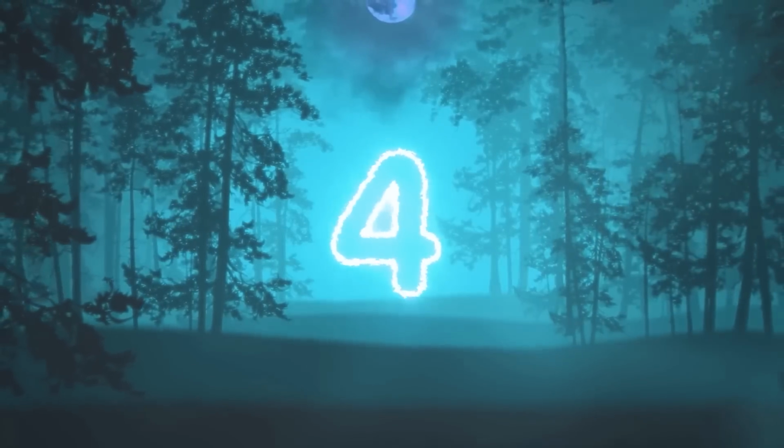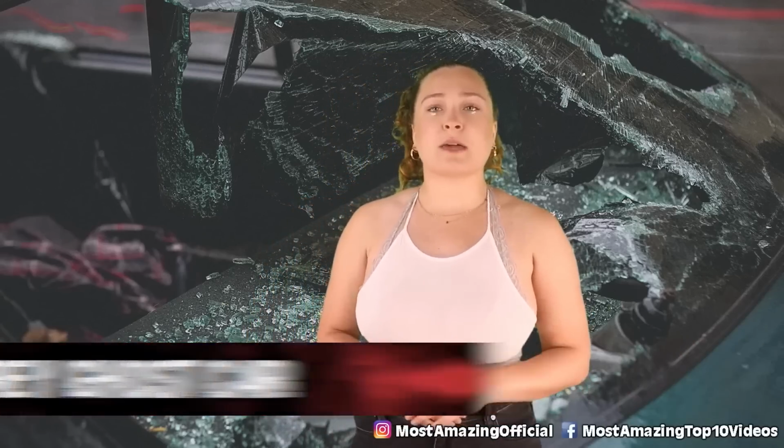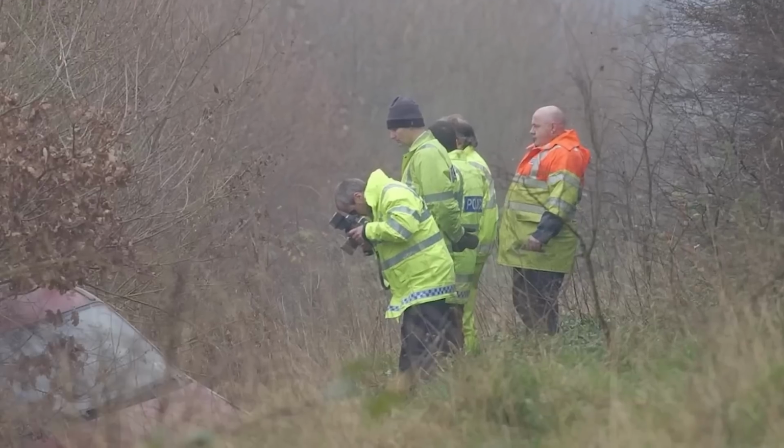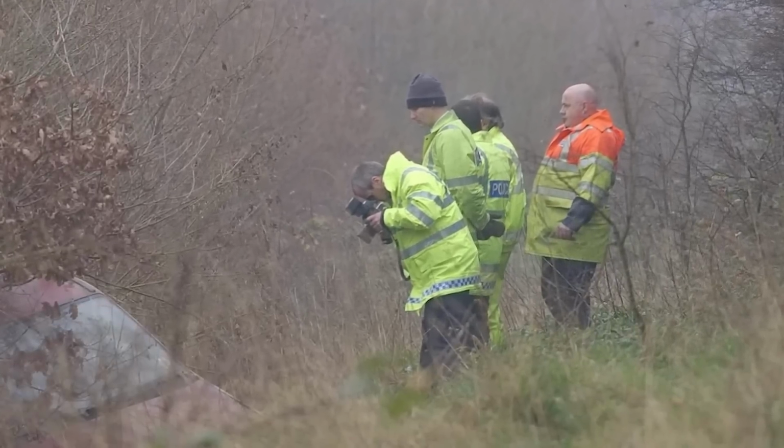In our number 4 spot today, we have the Surrey ghost car. On December 11th, 2002, a call came into the Surrey Police Department. The caller reported that they had just seen a car lose control and run off the road and then presumably crash. It was of course an emergency call, but not necessarily anything out of the ordinary. That was until authorities got to the location and realized that they couldn't find any evidence of a crash.